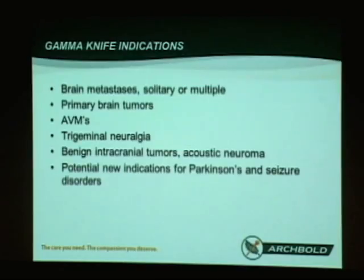All right, so there are a lot of things you can treat with Gamma Knife, and we treat most of these. Brain metastases: a single solitary metastasis, sometimes we operate on those if it's really convenient out toward the edge of the brain. Sometimes we do Gamma Knife. If there are multiple, we always do Gamma Knife for those. We can treat primary brain tumors, astrocytomas, gliomas, AVMs. Those are arteriovenous malformations. That's a funny squiggly thing that's a combination of arteries and veins that has a high risk of bleeding, so we can actually treat those.